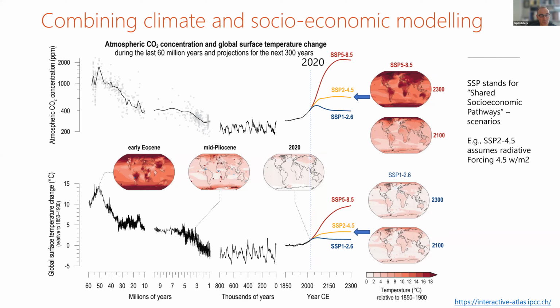And depending on how we deal with this, and you can see 2020 as the dashed line there, that's where we currently are in terms of CO2 and temperature. We can radically reduce our emissions, and then we are in this SSP1 2.6, and that number stands for the radiative forcing, essentially how the greenhouse effect is characterized, a number of watts per square meter of radiation that is returned back to Earth on top of the solar radiation. Or it can go horribly wrong, and we end up on this curve here, SSP5 8.5, shown in this very, very red hot picture.